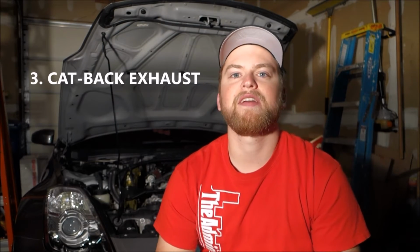So a third suggestion I have, which is a little bit more expensive, but it's relatively easy to install, is a catback exhaust. Now the price is going to depend on the car you have, whether it's dual exhaust, single, and what size the exhaust is. So if you have a little bit of money laying around and you want to have more aggressive sound to your vehicle, you can go ahead and buy a catback exhaust.